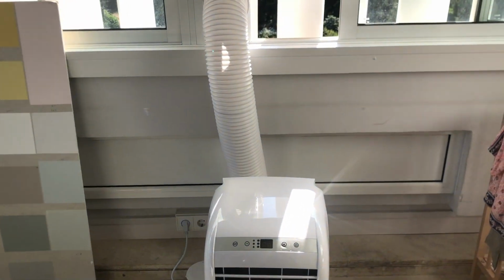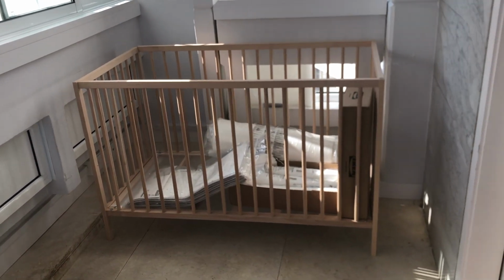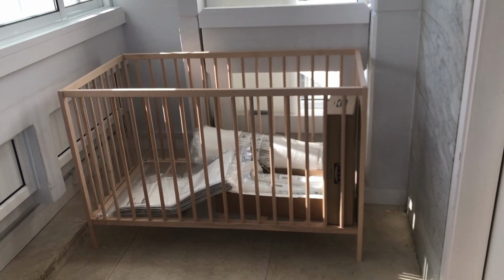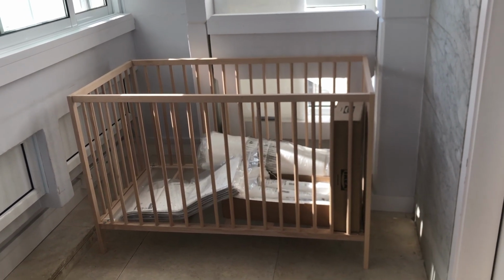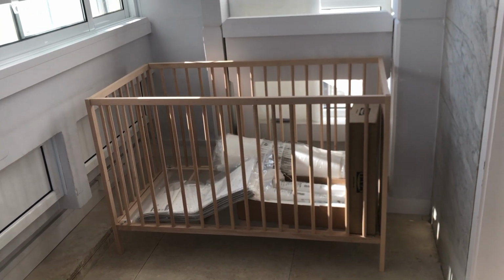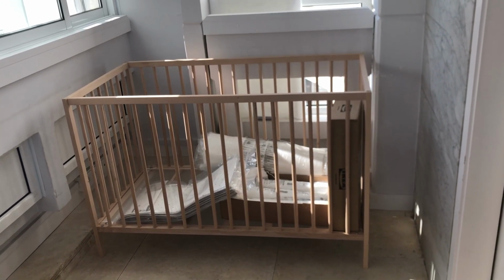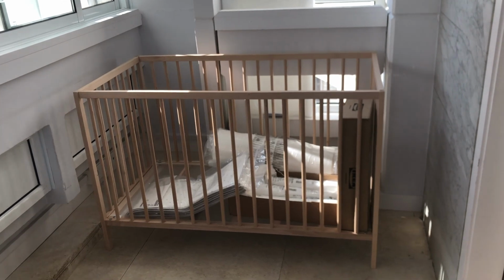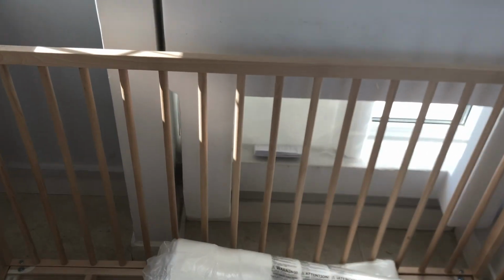And let me show you the crib. Ladies and gentlemen, here is the crib. This is a €49 IKEA crib. I have looked at so many cribs. I have owned cribs in the past that were much more expensive. You do what works for you, but where I'm coming out on this whole thing is that it's really not worth it. And I just went full-on IKEA.